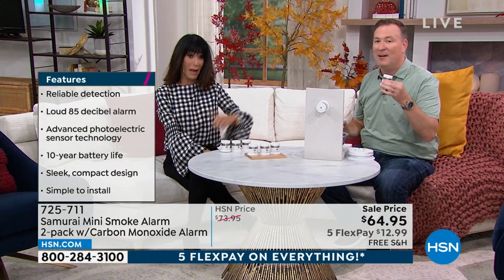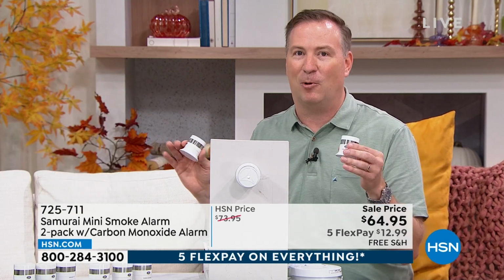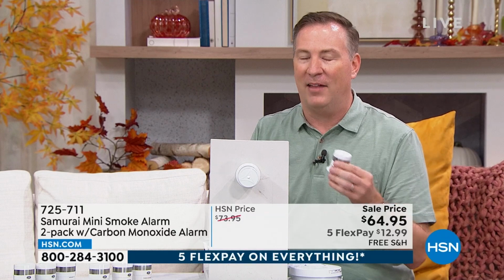So when you hear that fast beep, just get out right away. And when you hear that slow chirp, it's loud. The entire house will wake up to get you out of the house. So even two different types of alarms to make sure your family is safe. It does, yeah. Wow.